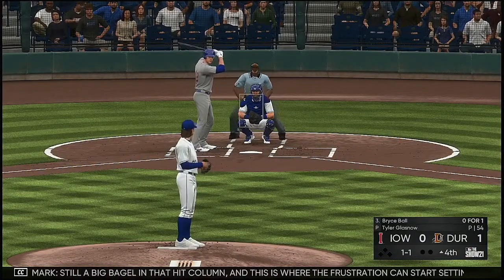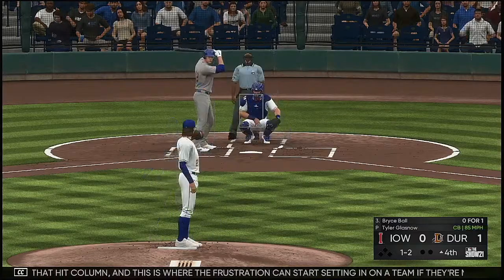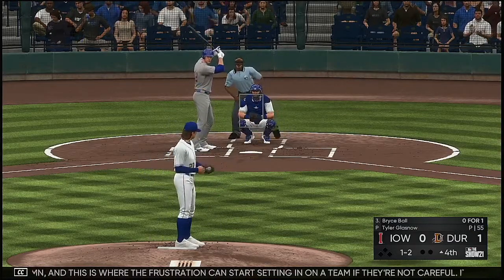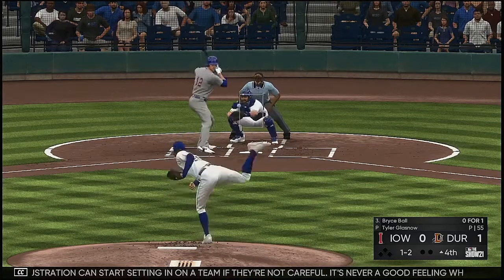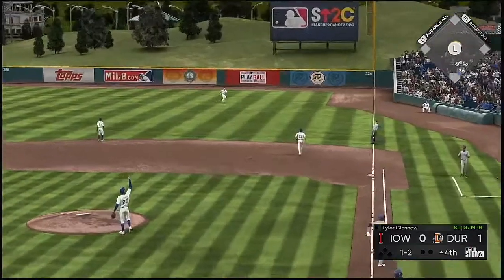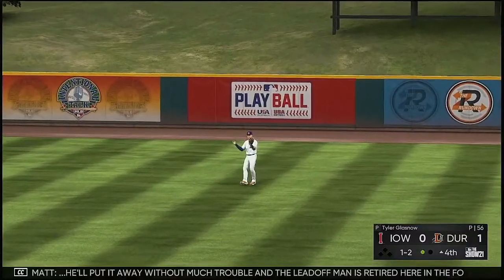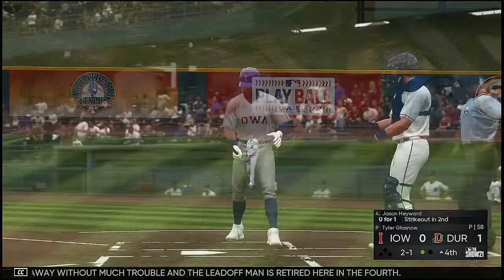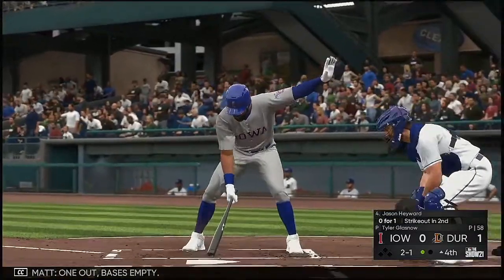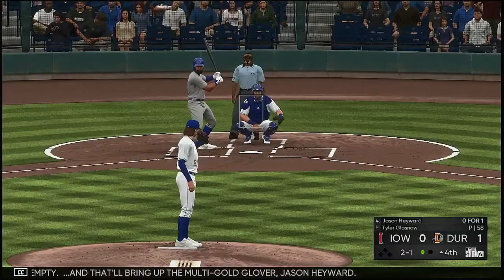Still a big bagel in that hit column, and this is where the frustration can start setting in on a team if they're not careful. It's never a good feeling when you know the guy out there on the mound is completely shutting you down. Pulled high in the air out to right field. He'll put it away without much trouble, and the leadoff man is retired here in the fourth. One out, bases empty, and that'll bring up the multi-Gold Glover, Jason Heyward.